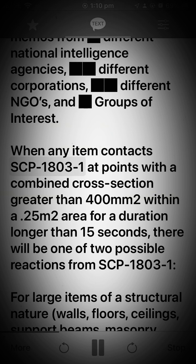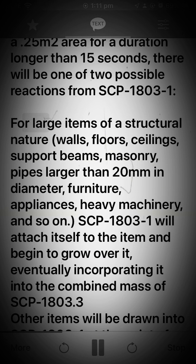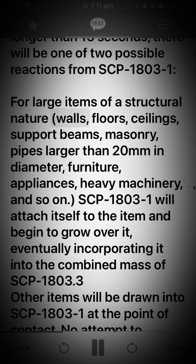When any item contacts SCP-1803-1 at points with a combined cross-section greater than 400 mm² within a 0.25 m² area for a duration longer than 15 seconds, there will be one of two possible reactions from SCP-1803-1. For large items of a structural nature, walls, floors, ceilings, support beams, masonry, heights larger than 20 mm in diameter, furniture, appliances, heavy machinery, and so on, SCP-1803-1 will attach itself to the item and begin to grow over it, eventually incorporating it into the combined mass of SCP-1803.